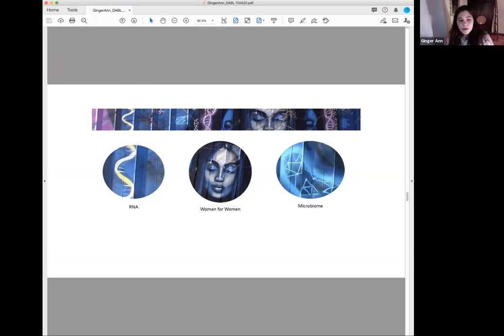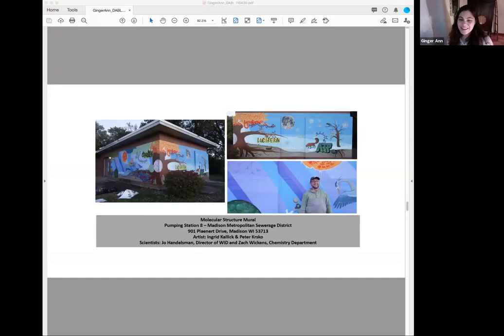Our molecular structure mural, this was our last mural to go up, and it was an adventure. This mural was led by Ingrid Kallick and Peter Crisco. It is the one mural that's on PolyTab, and Dama was amazing and collaborated with us to get this on site, because we have some unique city regulations. Because this was a brick building, it had to be done on PolyTab. And so we had to change the scope of how we were doing the process of this mural.